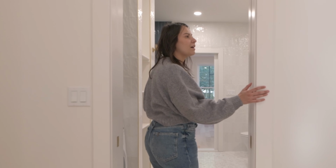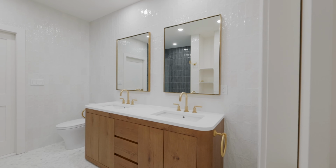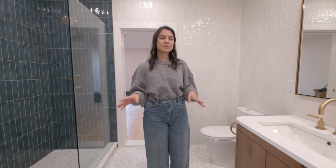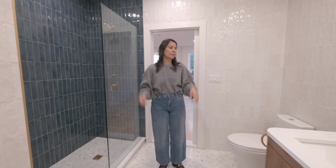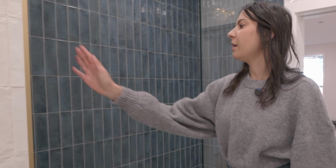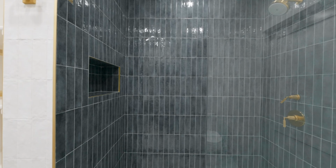And if we keep walking this way, this is the master bathroom. So for all the bathrooms and the kitchen as well, the client wanted to keep consistency, so we have the same material, the same colors throughout the whole apartment. Mosaic, marble, and subway tiles, white subway tiles. We have some accent wall in all the bathrooms. In this bathroom, we put these vertical blue tiles in the shower.